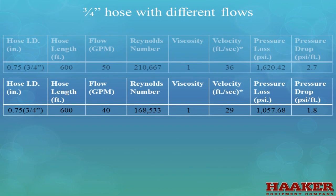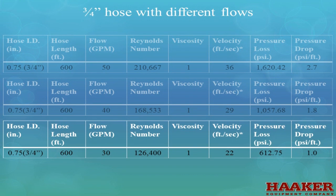In the next chart, same ID and same length, but at 40 gallons a minute. The pressure loss, 1,057.68 pounds, or 1.89 per foot. And at 30 gallons a minute, the pressure loss is 612.75 pounds, or 1 pound per foot. Okay, for every 10 gallons a minute, we lose 3/4 of a pound on 3/4 inch hose.